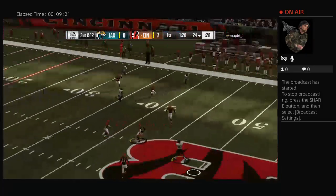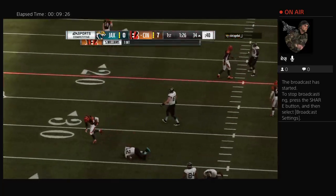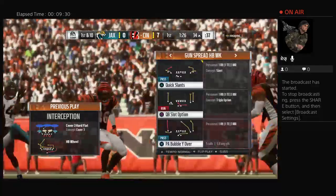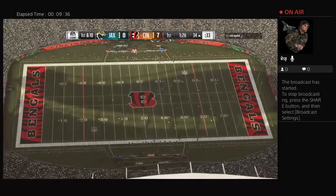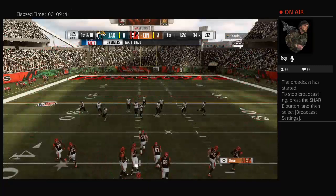Bortles, and he fires one that's intercepted. Picked off right around the 43, and the return will be stopped at the 34-yard line. Well, they didn't exactly show patience there, did they? Just down a score, they come out firing right away and compound things by throwing an interception. They put their defense in a really tough spot.